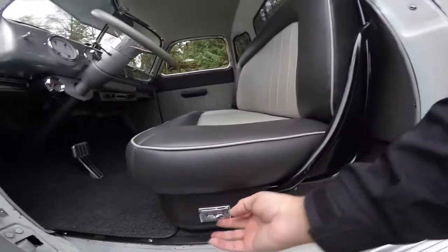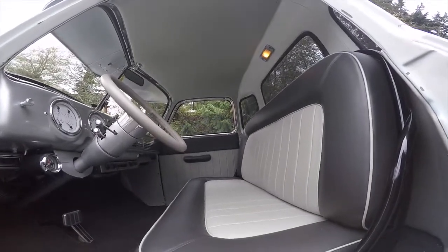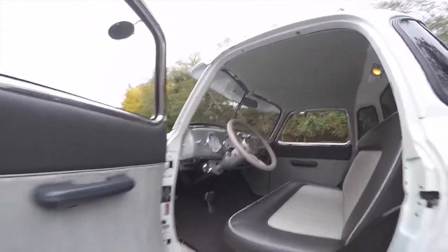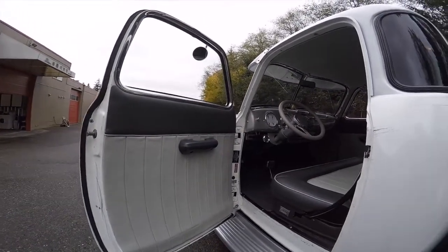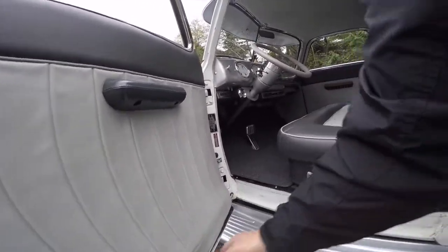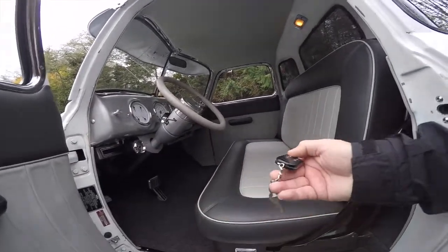And of course, these are the power windows. So you can see that window going up over there. And the door panels are all nice. Now when they put this in, this thing had carpet down here on this piece here, but with these new pieces in here, it's tight. So they had to take the carpet off for it to fit.